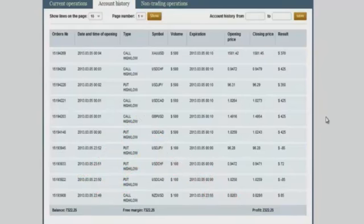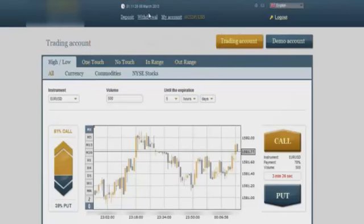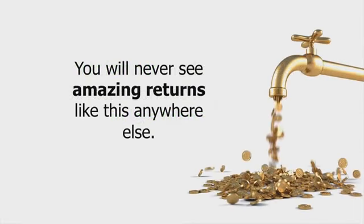less than 24 hours. Just 3 days after the initial $5,000 deposit, you can see that the account stands on $19,252.95, or 285% return on the initial investment in less than 3 days. You'll never see amazing returns like this anywhere else.